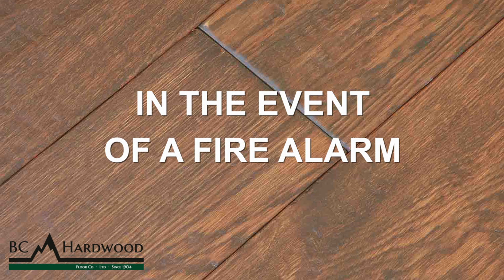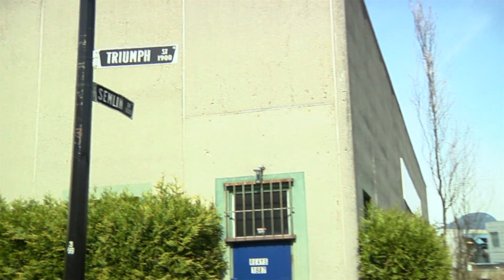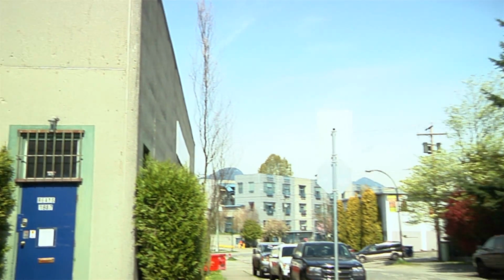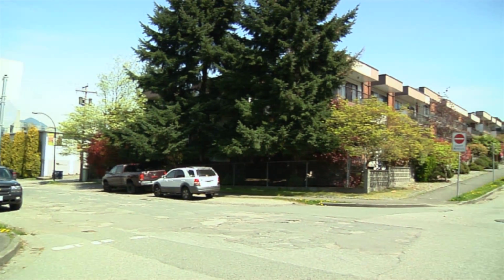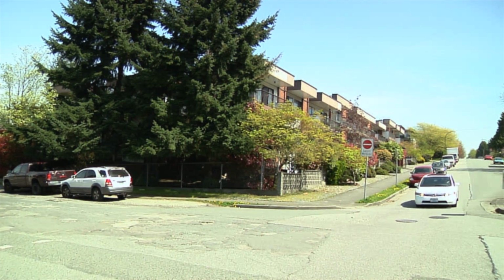In the event of a fire alarm in your building, secure any hazardous materials before leaving and perform any required equipment shutdown procedures. Evacuate the premises in a swift, orderly fashion using the nearest safe exit. Move completely away from the building, go to the designated muster point as directed by the evacuation team, or move at least 100 meters away from the building.